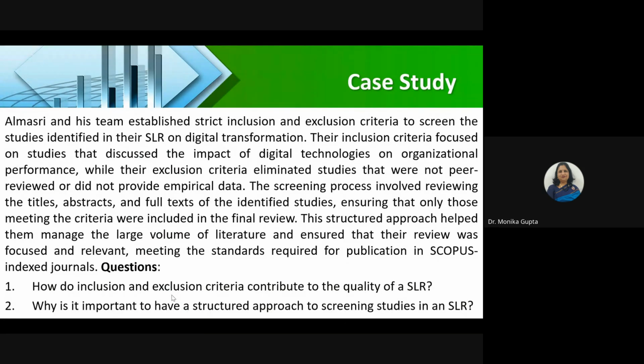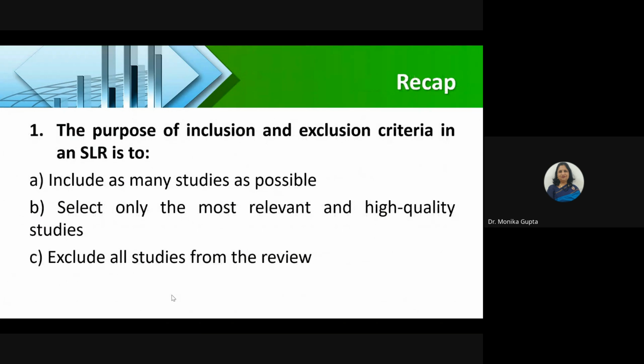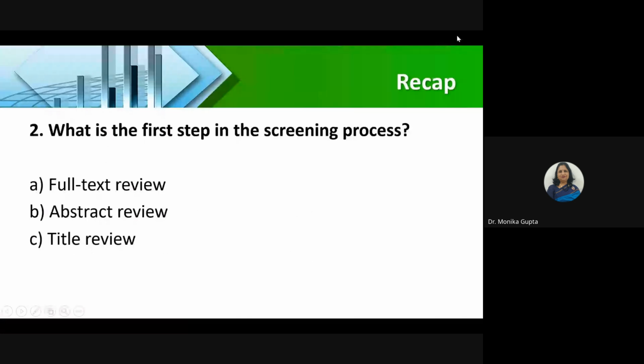Okay, let us check. It is B. Right. What is the first step in the screening process? Title review.